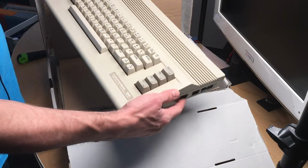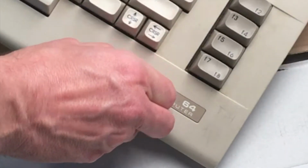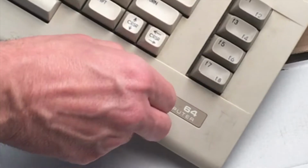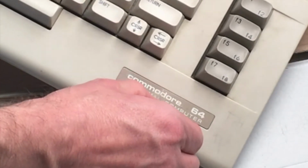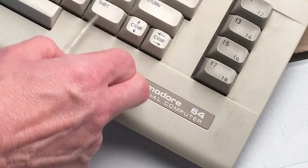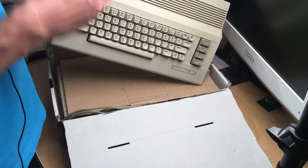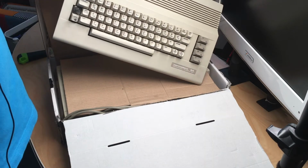But it's a C64. It still has the protective film on the... Oh, let's peel that. Oh, beautiful. But of course, it had a scratch on it. Okay, and it's missing two keys, which is unfortunate, but I have keys, so no problem there.